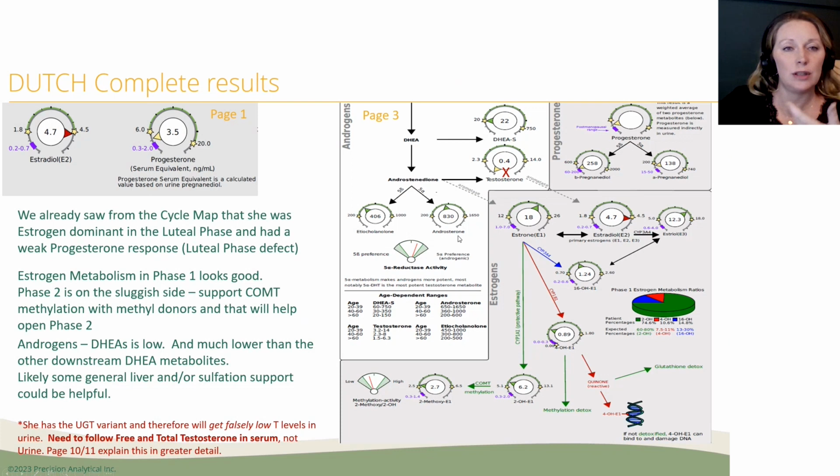I always recommend that below this 5-alpha reductase activity, you're going to see a box for age-dependent ranges. Always check that box to see, did they even fall into range with those metabolites? I kind of suspected she was going to be low in some of her metabolites because she was already low with her total DHEA. She doesn't have as much to pour downstream.